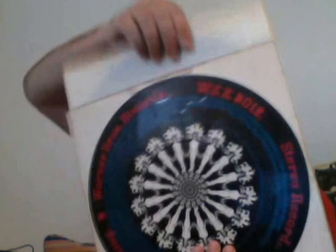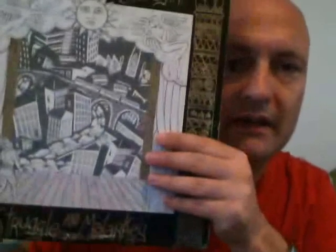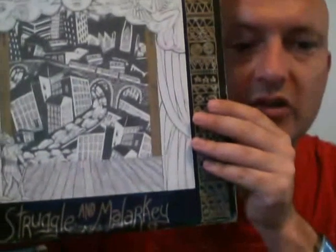And the other charity shop pickup, which I made in Ennis in the same shop, was this. This is something pretty unusual. Again, I picked it up for next to nothing. It's by Aidan Bartley and the Slave Girl, and it's a mini album. It's an EP, and it's called Struggle and Malarkey. It's from 1990. It's an Irish pressing.